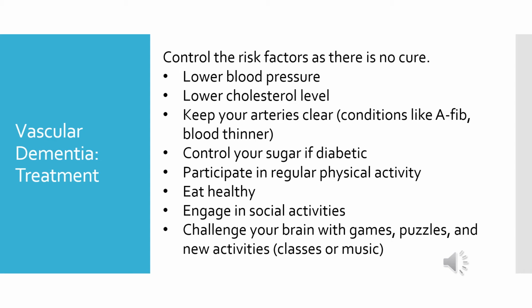Well, what can they do for treatment? Really, you just control the risk factors because there is no cure. If a person has high blood pressure, then you do the best you can to make sure that they maintain a normal one. If they have high cholesterol, you do what you can to get the cholesterol lowered. If they smoke, you try to get them to stop smoking. You have to do what you can to keep the arteries clear.